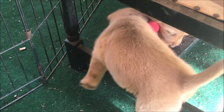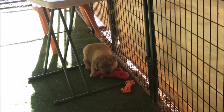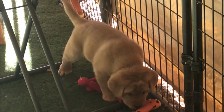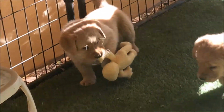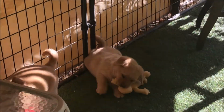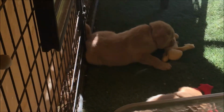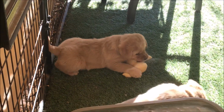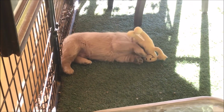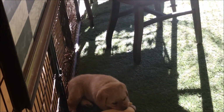Pink collar right there. That is the blue collar. That's black collar. Look at girl. Black is laying down. There we go, that's better. It's black collar.